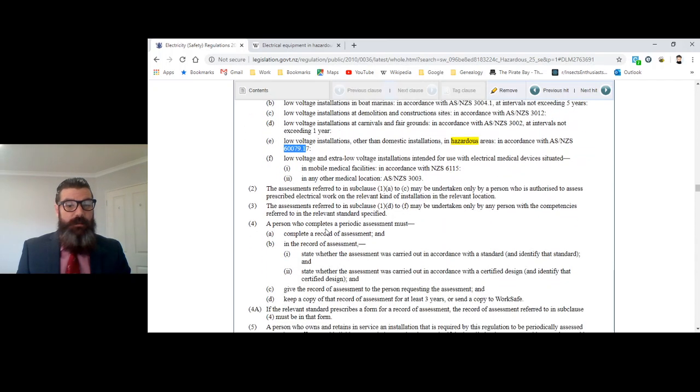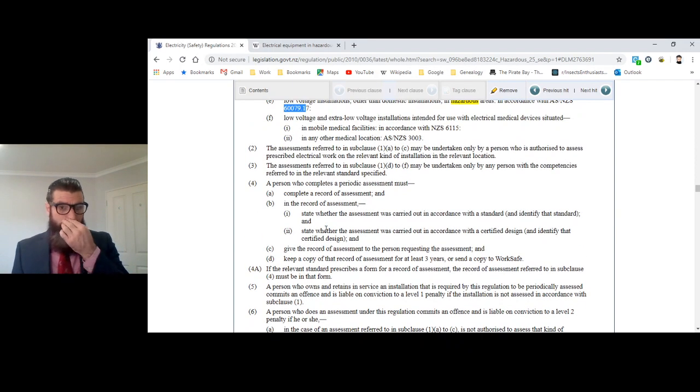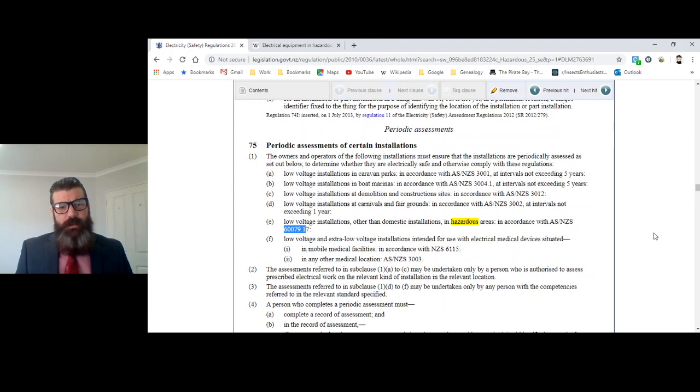That will tell us how often we must inspect in those situations. Okay, so the questions in the test that are going to ask you about regulations, it says it's going to ask you for a brief explanation of what those regulations say. Do not copy paste. I'll say that again. Don't copy paste. I don't want to see you copy and paste. I just talk through what all those regulations are.